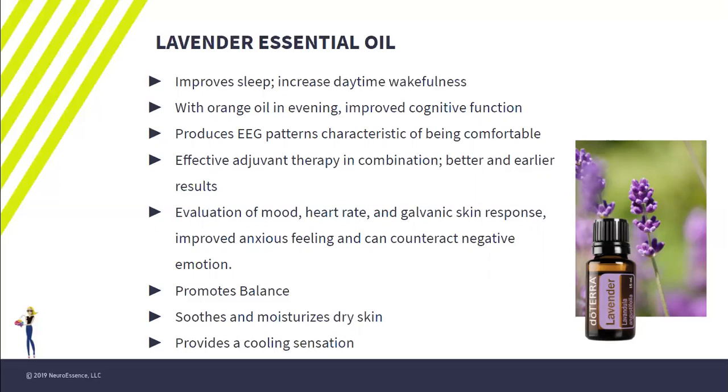There was a study done with essential oil of orange, which improved cognition and produces EEG patterns characteristic of being comfortable. Lots of different responses, such as evaluation of the heart rate and the mood, lowering anxious feelings and pulse rate, and it can counteract negative emotions. One of the side benefits that we found is that when it's diffused at night, it actually promotes balance in the morning. This can be really helpful, especially for our vintage community. It also soothes and moisturizes dry skin. It works as a natural antihistamine and can provide a cooling sensation to the body. So this is something that's very comforting to wear topically.